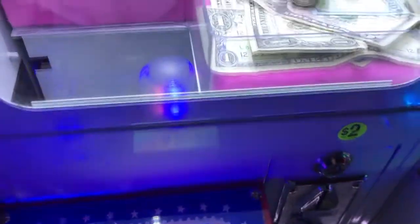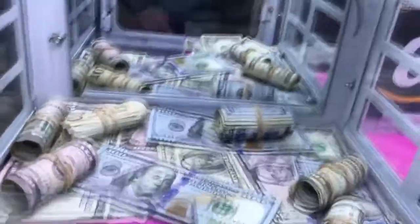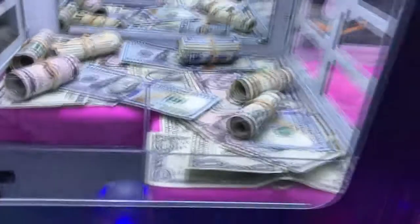Man, I really want this 100 back here. Such a small chance of the claw getting back there, but you know what? Screw it. I'm gonna drop the claw anyways. Let's see what it does, guys. $100 bill.